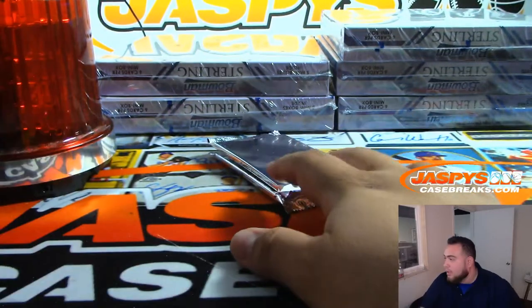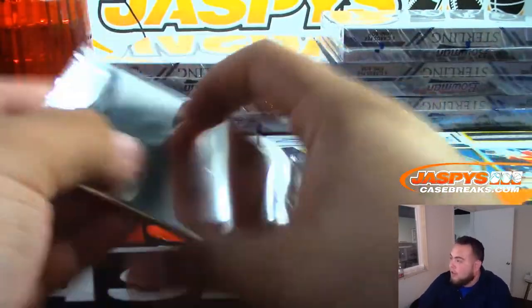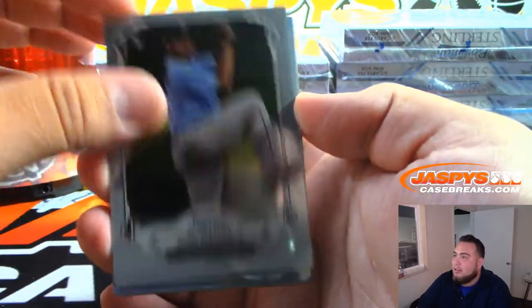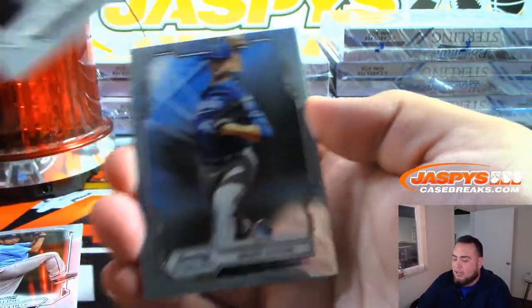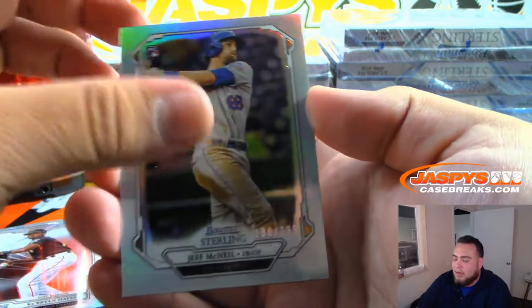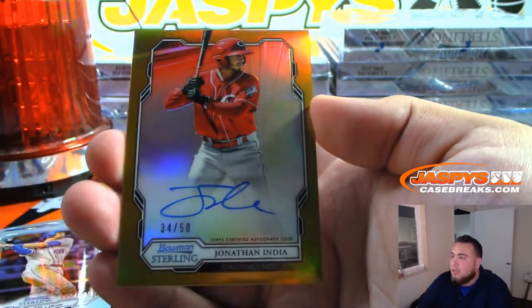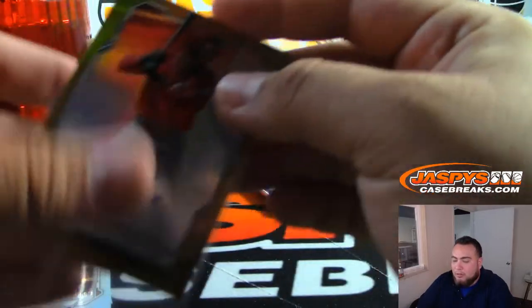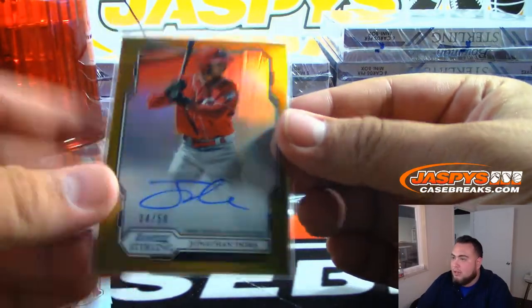Think so, George? I think he's going to run for his life this year. They really need to get that guy's in line. Jeff McNeil to 199. And India to 50, Cincinnati Reds. That's last ball mojo. Nobody wanted the Reds. And look at that.